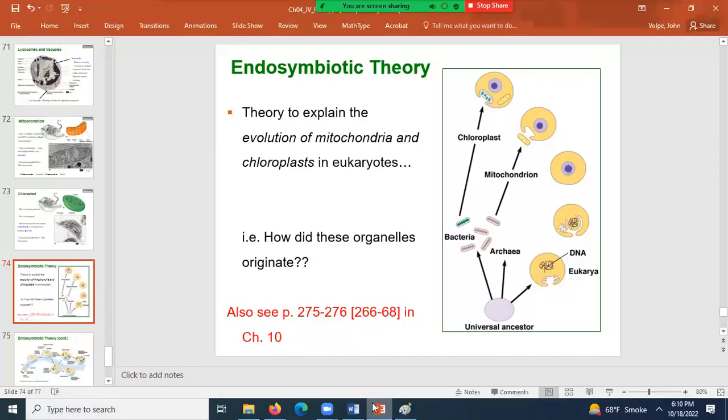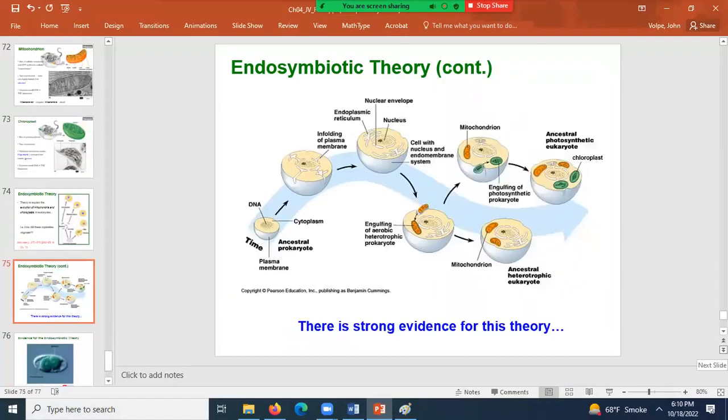Let's look at some other evidence. The endosymbiotic theory explains where mitochondria evolved from, as well as chloroplasts. For animal cells, this event happened one time, but in plants, first they got the mitochondria, and then they engulfed another bacteria that engaged in photosynthesis. And that bacteria lived in symbiosis with the plant cell and became the chloroplast. There's strong evidence for this theory.